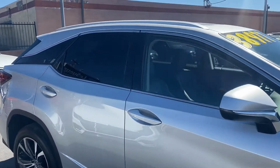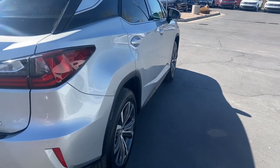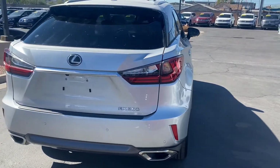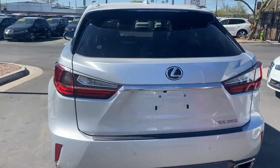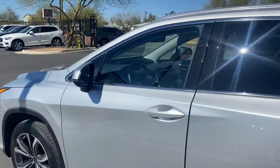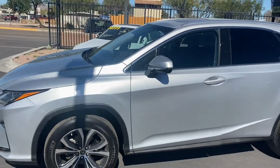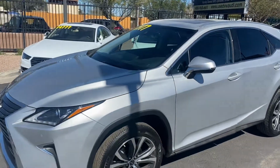This SUV will seat up to 5 people comfortably. You got lots of legroom in the front and back of the SUV. Alloy rims on the outside with LED headlights, parking sensors on the front and back of the SUV. So it makes parking a ton easier. Got heated and cool seats on the inside with a fully leather wrapped interior, navigation, Bluetooth capabilities.